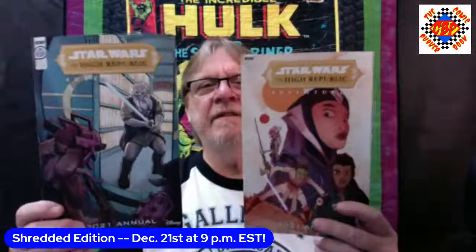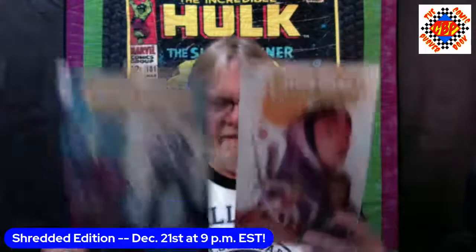Star Wars High Republic Annual 2020 and Star Adventures and second cover. The Adventures Annual. Jupiter's Legacy comic book, issue number 6. Comic book does real well. The TV show apparently did not. It got canceled. What a shame, because I was looking so forward to that being great. And it didn't make it, but we still have the comic book going.